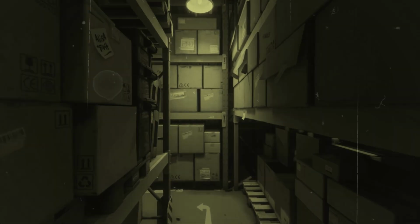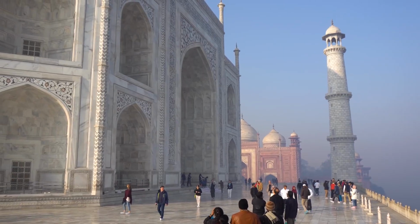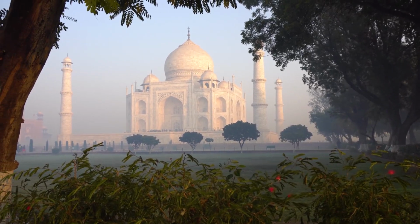What is inside these rooms? They could simply be storage spaces, or contain old construction materials that need to be kept away from the public to maintain the site's beauty and structural integrity.